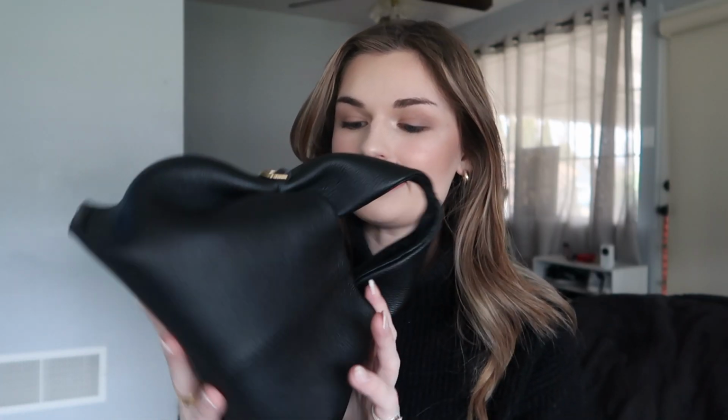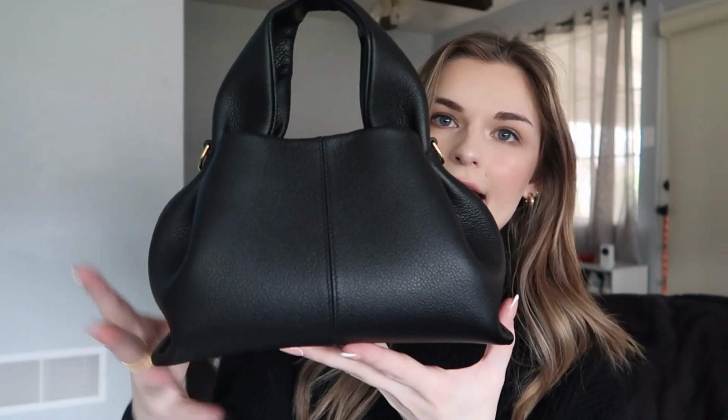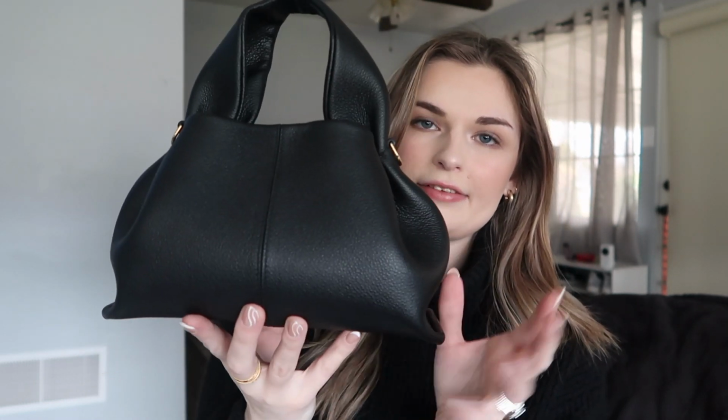Okay, and that's everything that I had in here. You could probably fit more if you wanted to, but honestly, everything was stacked very nicely, so that nothing was totally on top of something else. So I could easily grab out whatever it was I was looking for if needed. And yeah, so that is everything that I fit in here.